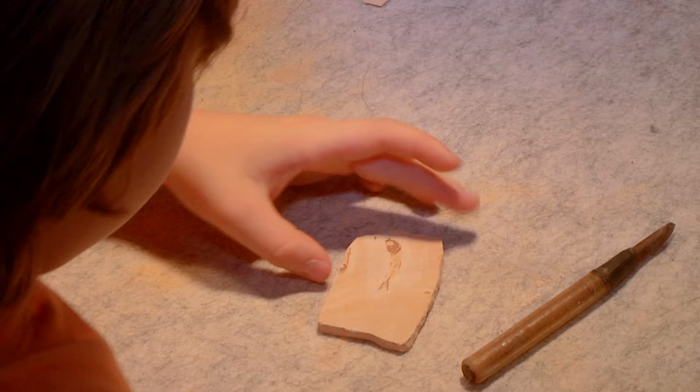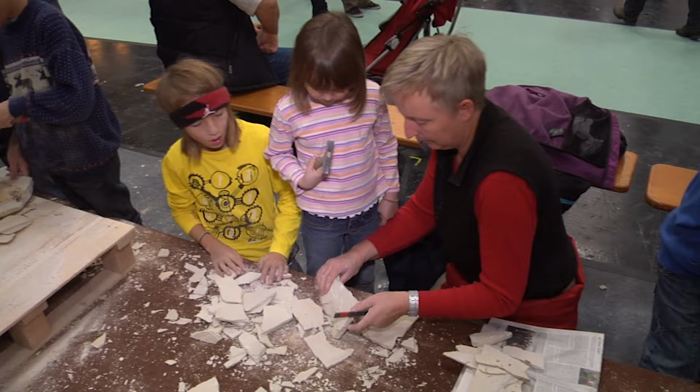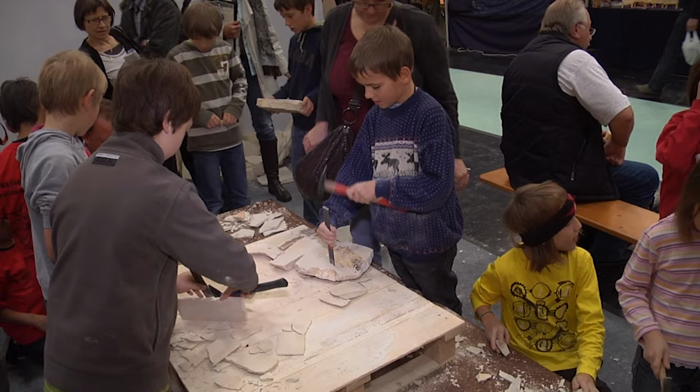These are things that they will remember, and they will come gladly with their parents. It's good for everybody, a win-win. The parents have time to go shopping and leave the kids here. So you're really creating the next generation of collectors, whether it be for fossils or minerals or whatnot.